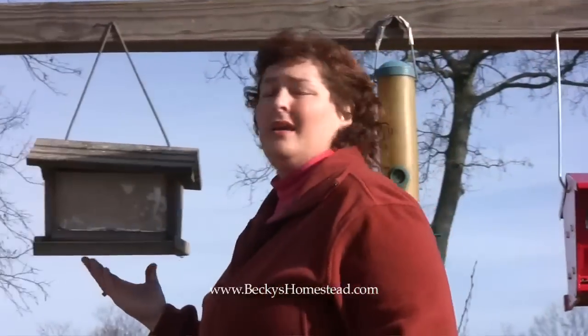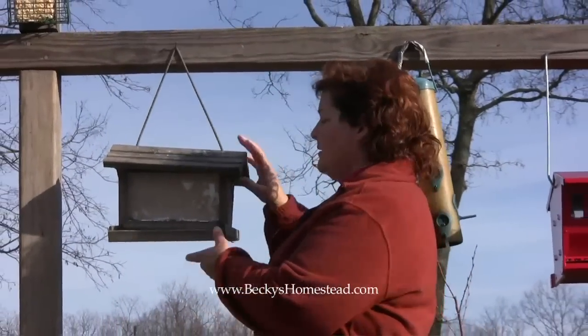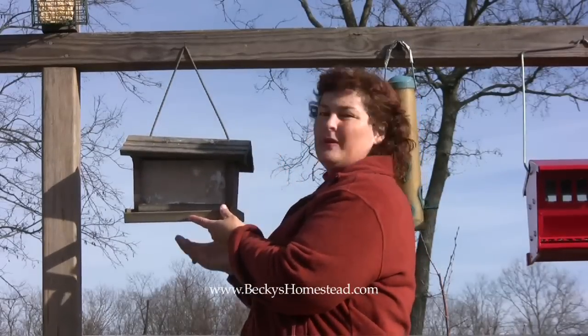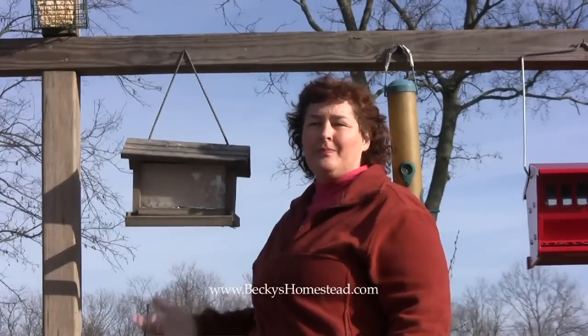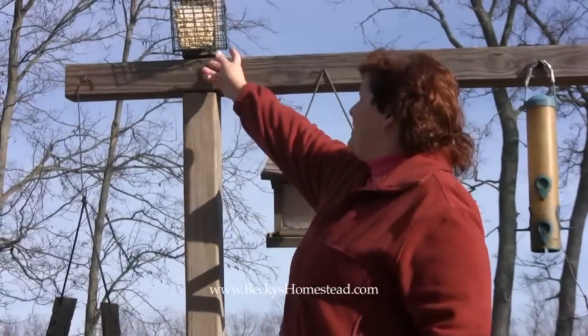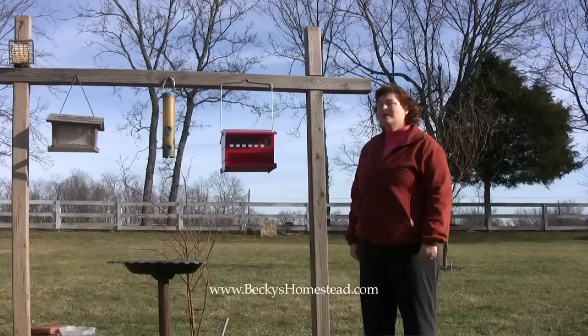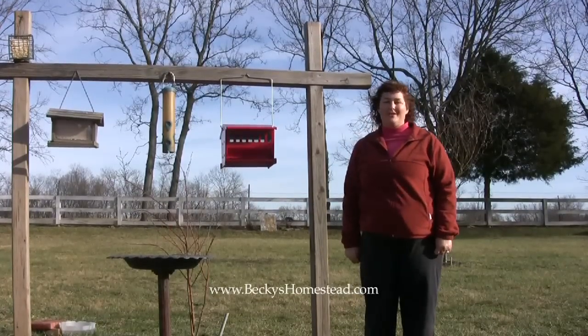And this one looks like a well-worn old bird feeder, but it's still perfectly good. You fill this one through the top, and what's nice about this one is it has the glass so you can see when it needs more seed. And then up here is the suet. It's just a little suet cage, and the woodpeckers land on that and peck it. So if you like to attract the birds, this is a really good design you can try.